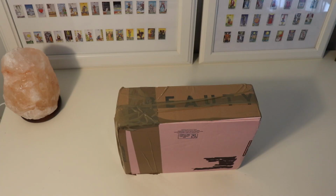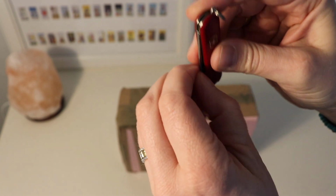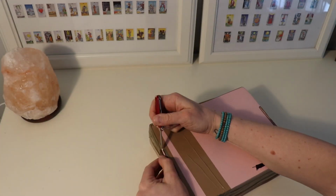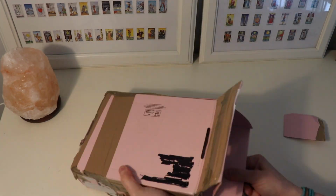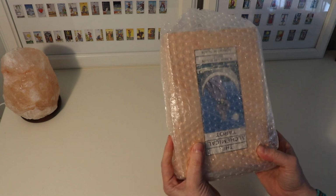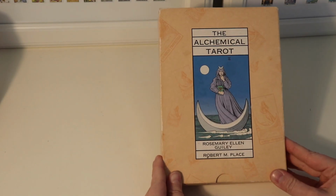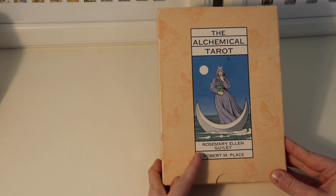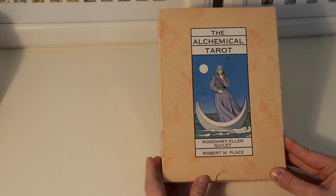So for a big task like this, we need my teeny tiny MacGyver knife. And here it is. We have the first edition of the Alchemical Tarot by Robert M. Place and Rosemary Ellen Guiley.